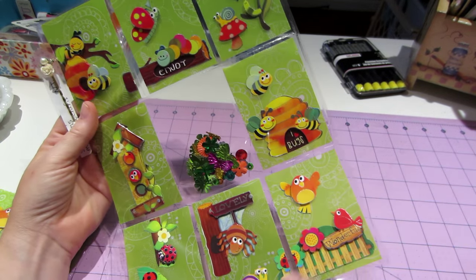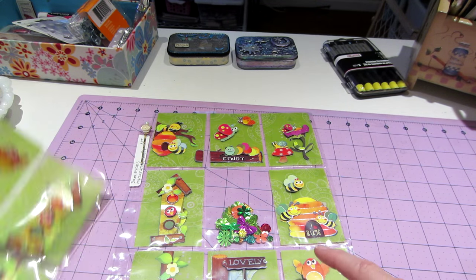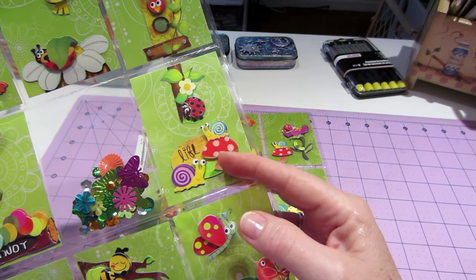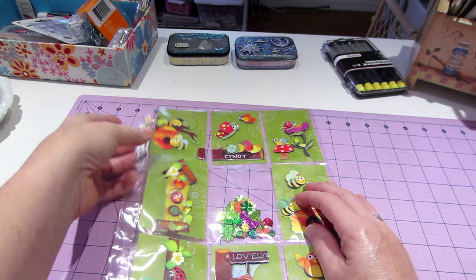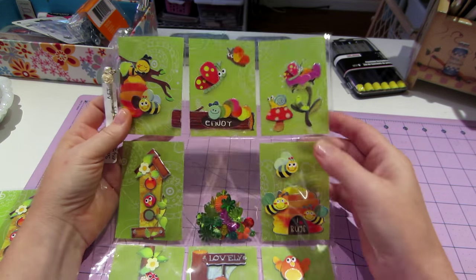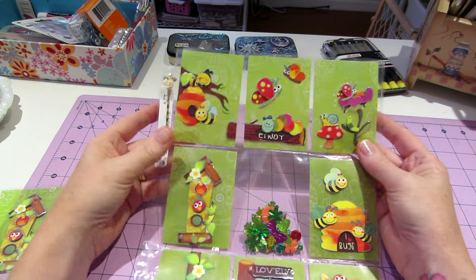I cut the snails in half. So instead of using the whole snail sticker like this, I just cut them apart, like the toadstool with the snail and the other snail, and just kind of used them separately, like to fill in this space here for the spider. And then I put one up here with the flower. So I think they turned out so cute, you guys.